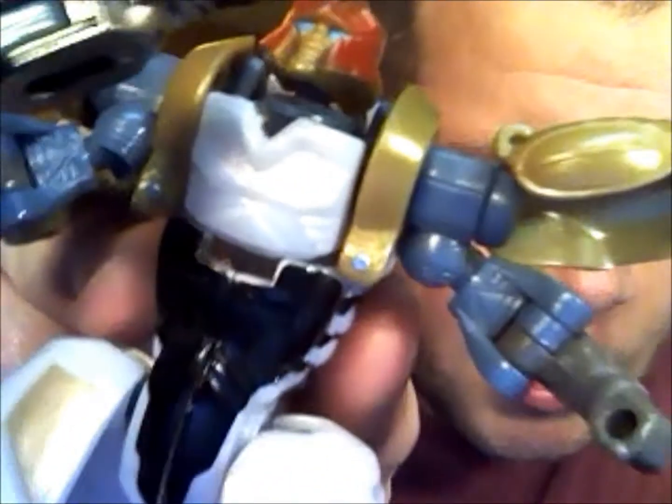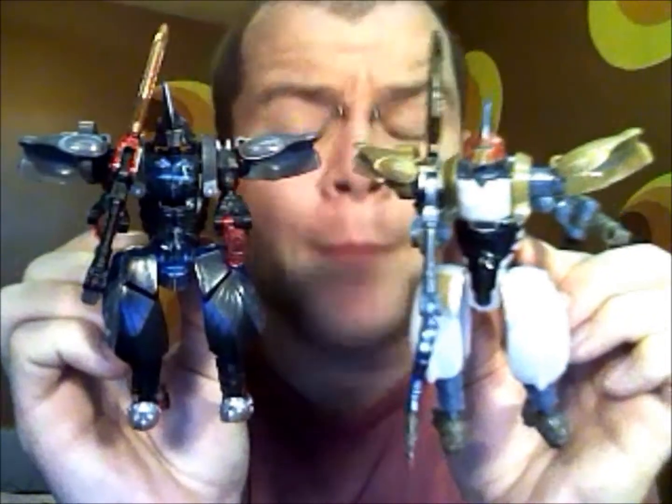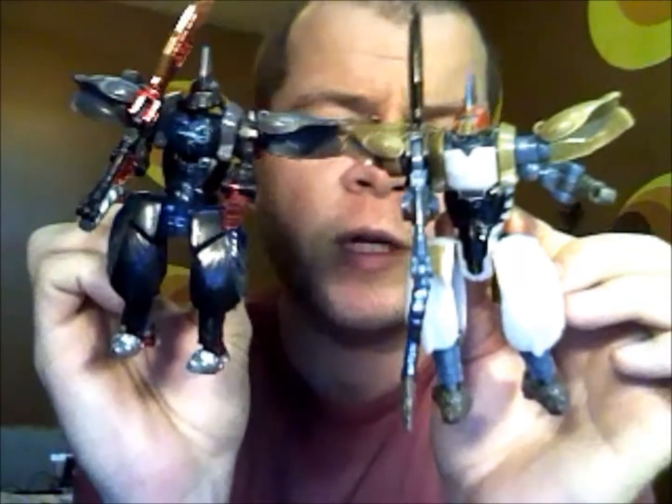You can see the paint apps on his face are a little bit different. Still very, very nice, very handsome face. Quite humanoid. There they are together. Nice little bots. I mean, more than nice little bots. Really, really desirable little bots. Just because among the various continuities that you find them in, they are some of the most rare. Certainly this guy in Beast Machines, anyway. Not an awful lot of this guy about.